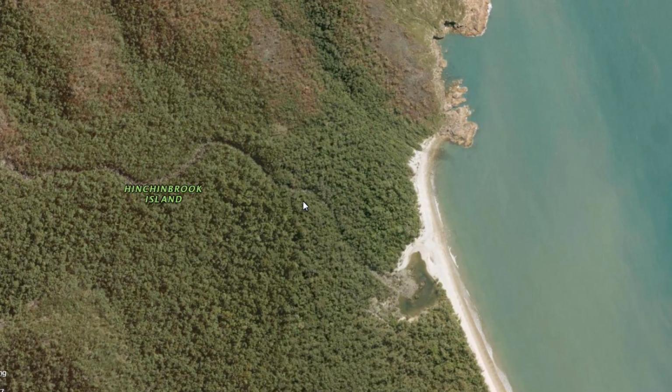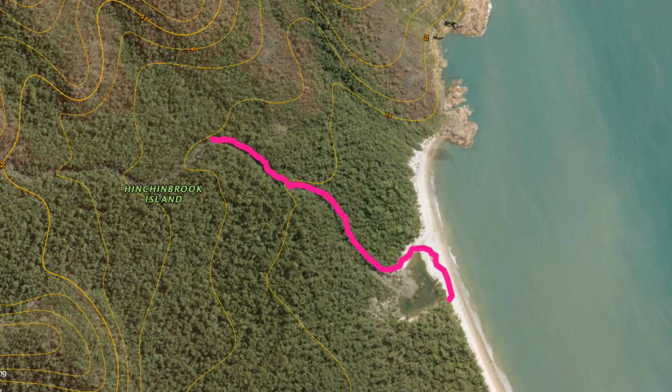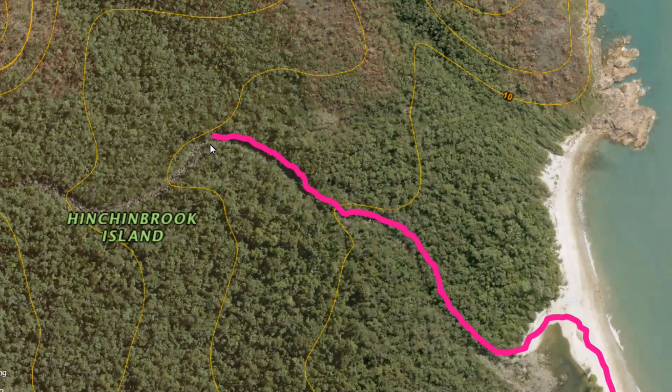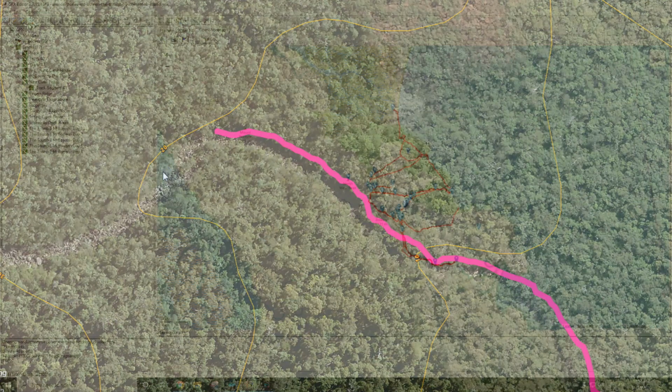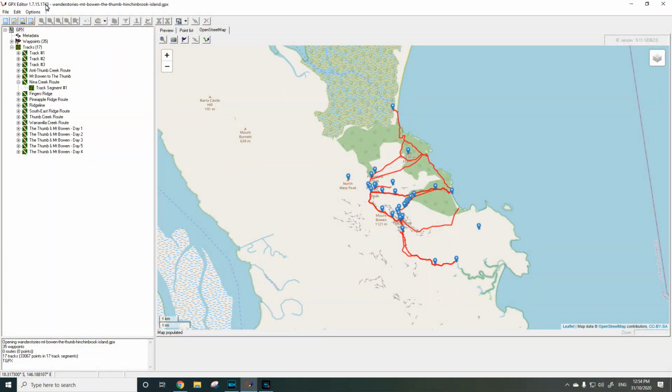This is the track I walked after pulling the data off my phone. I'll make it a bit easier to see. I'll just pull the contour lines in. That's 20 vertical meters, virtually nothing. This is a free GPX editor I found online that works fairly well.